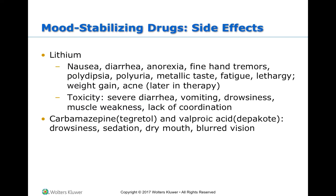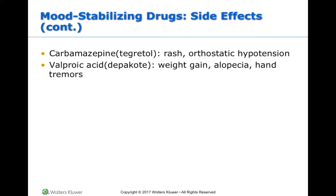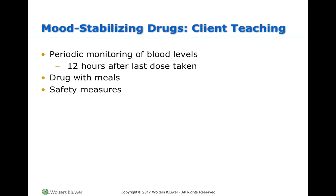Tegretol and Depakote can cause drowsiness, sedation, dry mouth, and blurred vision. Tegretol can also cause a rash and orthostatic hypotension. Depakote can also cause weight gain, alopecia, that's hair loss, and fine hand tremors. With either Depakote or valproic acid, there needs to be a periodic monitoring of blood levels, and the blood test should be taken 12 hours after the last dose was taken. It's important that these drugs be given with meals and to remember the safety measures.